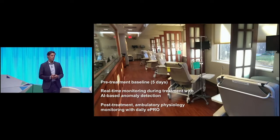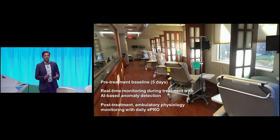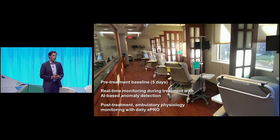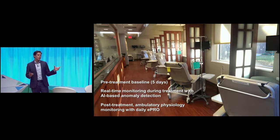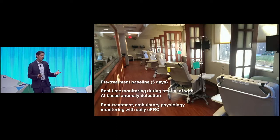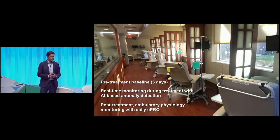So the way that this works, a patient is scheduled for an infusion. They are provided with the kit about a week in advance. The first patch of data, the first 5 days of data, streams continuously to our platform, where the system then is applying the machine learning analytics I described earlier to build a baseline for those patients. So this is pre-therapy, right? It's learning that patient as they are before they've had a therapy introduced.